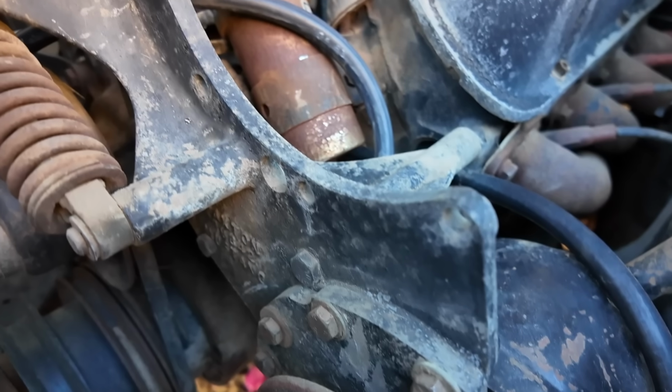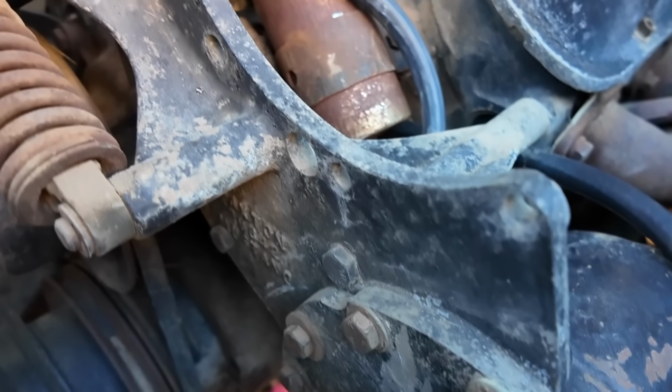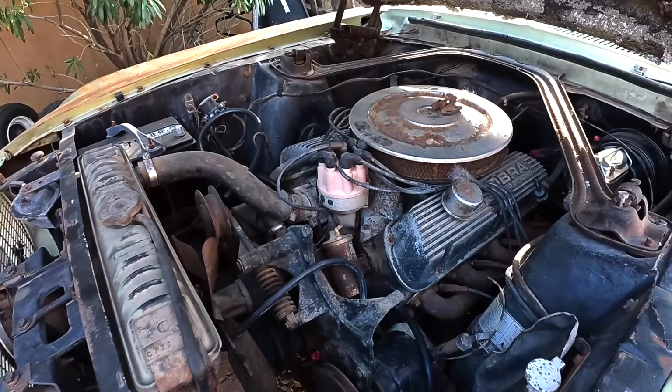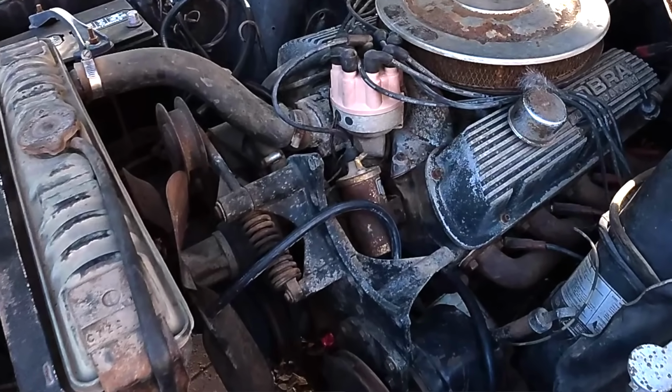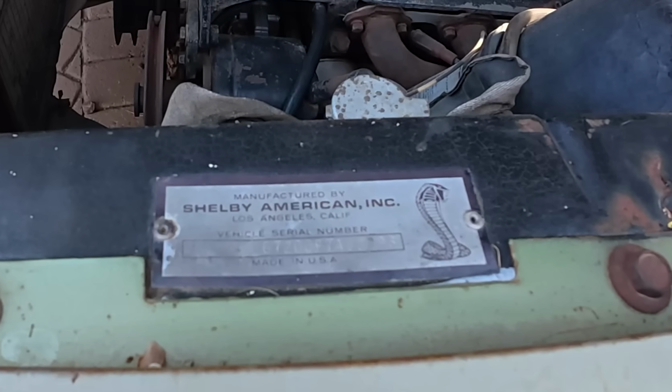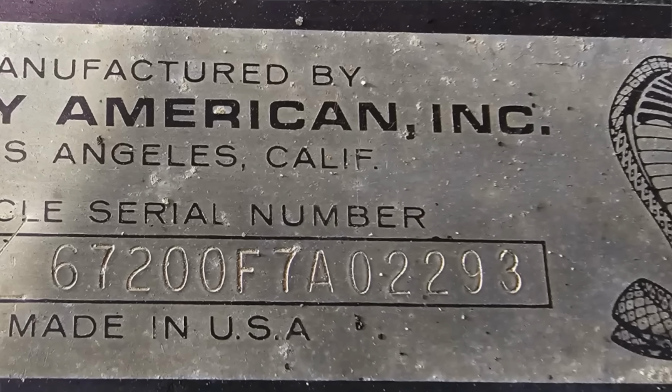Yeah, pretty excited to see that on there, and it looked like it had been on there a long, long time. You can see Paxton cast into the bracket, and these units were available for anybody to purchase and install themselves. Let's look at the Shelby number under the hood, driver's side. It's number 2293.